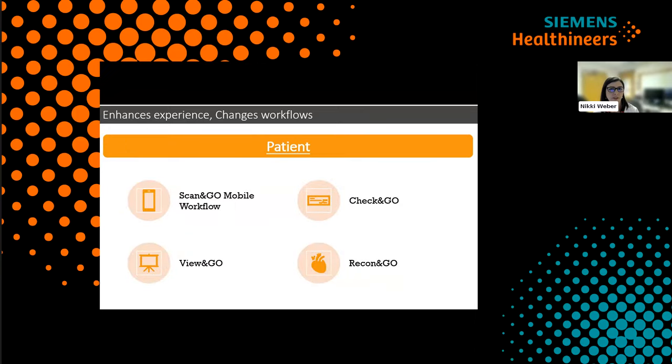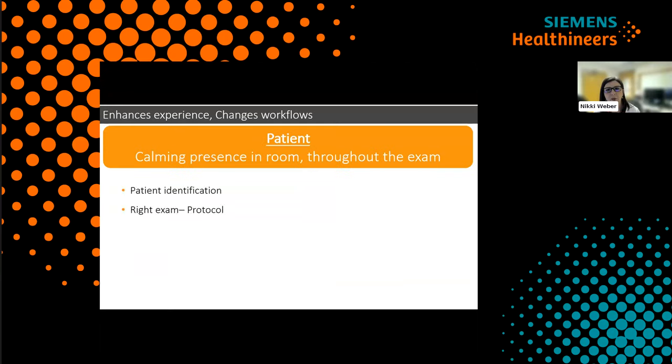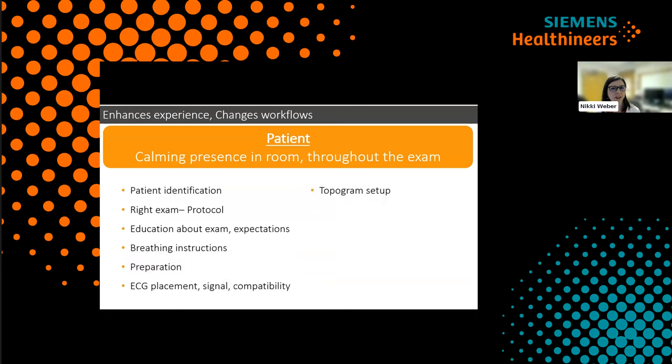The Siemens 10 software features that I feel will benefit the patient most are the Go features, and here's why. Repeatedly, you will hear talks about cardiac exams refer to a basic cardiac workflow like this. It's what we are thinking about for every exam. There's a common theme too. We always want to provide a calming presence at the side of the patient throughout the exam. Scan and Go mobile workflow, as well as other Go families of features, will help us accomplish this. Let me show you what I mean.